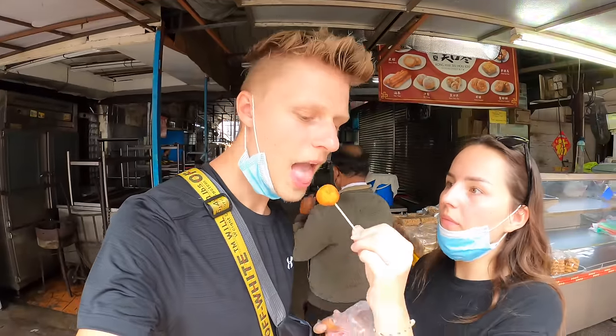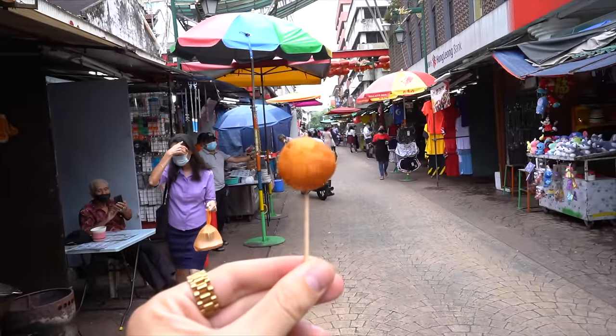Good, awesome. I feel like it's a little bit dry, because have you ever eaten mashed potato without anything on it? It's a little dry, but the taste is really delicious. Let me try. It's actually delicious. I like it a lot. Mm. Oh wow. Fried sweet potato, recommended.